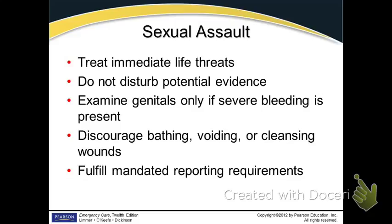Examine genitals only if necessary, only if there's bleeding. This person's already felt violated. They don't need to go through anything else. And for sure, report. The police need to know, the authorities, hospital, everybody. You don't want to broadcast what has happened to this patient, but at the same time, you need to make sure that appropriate measures are taken.